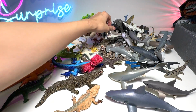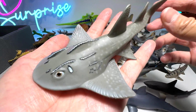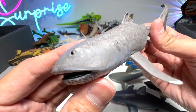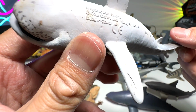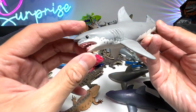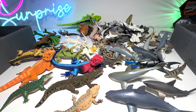Okay, next up, let's take a look at more sharks. What do we have right here? This is a shark ray. Alright. And this one, it's a megamouth shark, one of the sharks that are very difficult to find. Megamouth shark. And here we have another great white. We have plenty of great white sharks, to be honest with you.